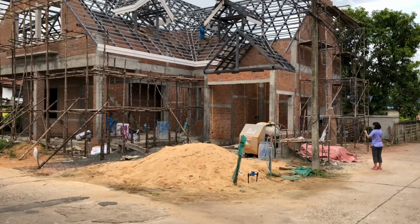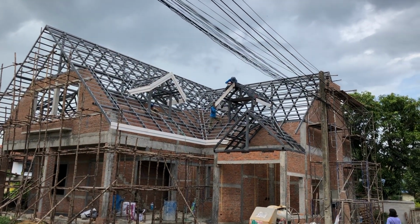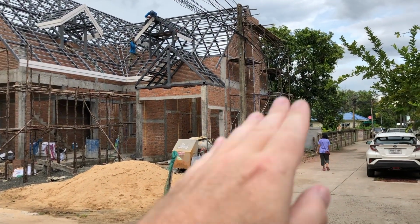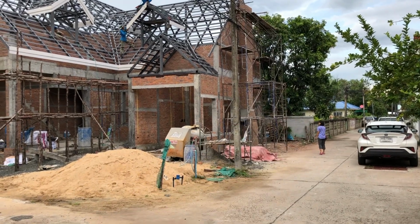So here we are. It's Saturday, June 8th. A lot of changes since the last time. For one, we'll get over to the fireplace. They finally got that knocked off yesterday. They tore it down a bit and rebuilt it the way it should have been.